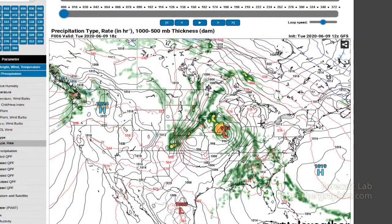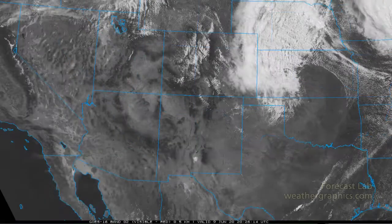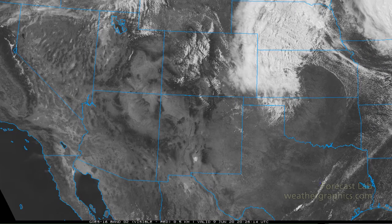All right, let's move on. Let's look at some of the satellite data. There's the current satellite picture. This is visible imagery, and it shows the very pronounced dry slot working into West Texas and Oklahoma.